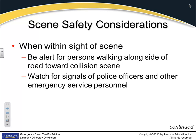Within sight of the scene, be alert for persons walking alongside the road towards the collision scene. A lot of people want to help, and they come in to legitimately provide help. And you come in with a duty to respond. If you're the EMT working on a truck and that truck gets the assignment of working this vehicle accident, you have a duty to respond. But it doesn't mean you just say, everybody get back. Somebody might have some information that you need to know. Somebody might have some expertise that you could utilize. So you have to come in with this model if you're taking control of the scene, but it's tough. You bring organization into chaos, and you have to do it sometimes diplomatically. Watch for signals of police officers and other emergency personnel.